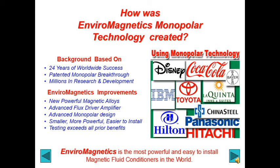First, how was EnviroMagnetics created? After 24 years of successful worldwide applications using the patented Coolidge monopolar breakthrough and millions in research and development, with installations in some of the largest corporations in the world, EnviroMagnetics was created in 2009 to improve upon the original technology. Using new powerful magnetic alloys with an advanced flux driver system and a new sophisticated monopolar design, EnviroMagnetics energizers are smaller, more powerful, and easier to install.